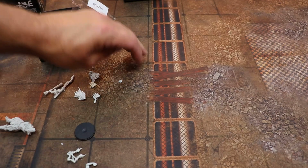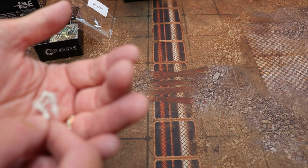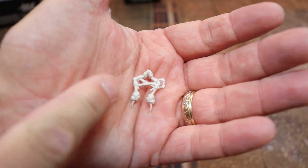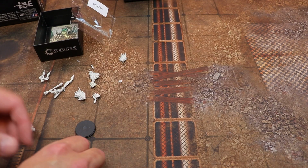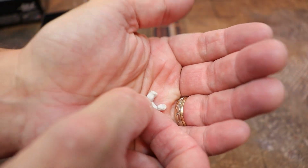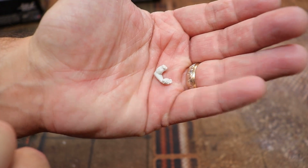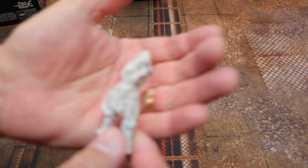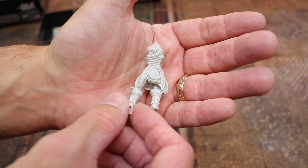Another grouping of feathers there. This might be sort of like a shoulder piece. I'm not sure what that is, but you guys can see that there. And then you got her hand holding the heart. That's going to be super cool. I'm definitely going to do some blood effects on there. So yeah. And then the queen herself, Matriarch queen. Super awesome. Great detail there.